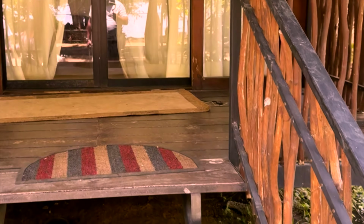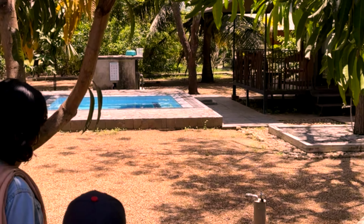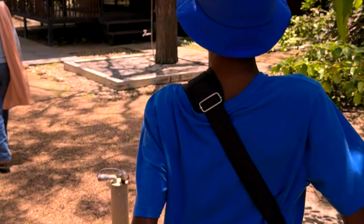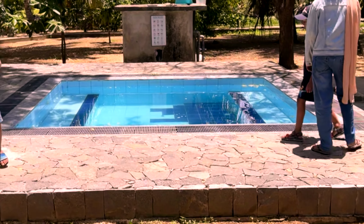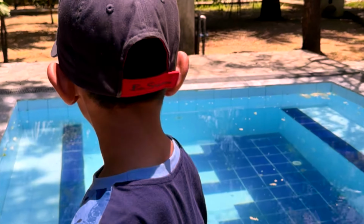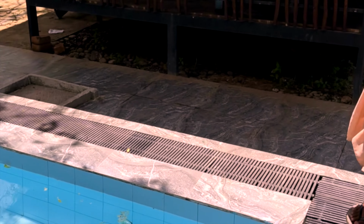Okay, chalet number three. Show us the next one. There's a jacuzzi. That is a family room chalet, yeah? That's a family room chalet.